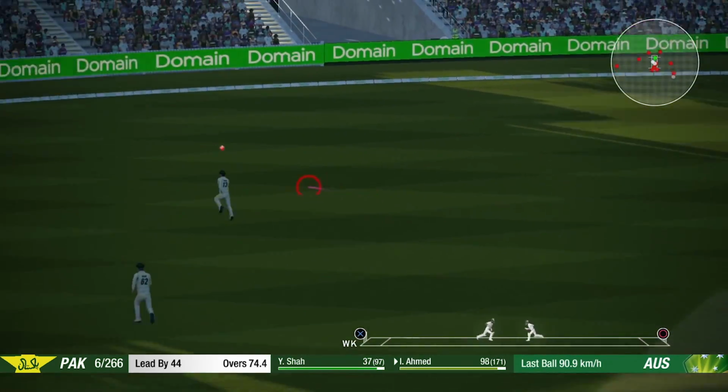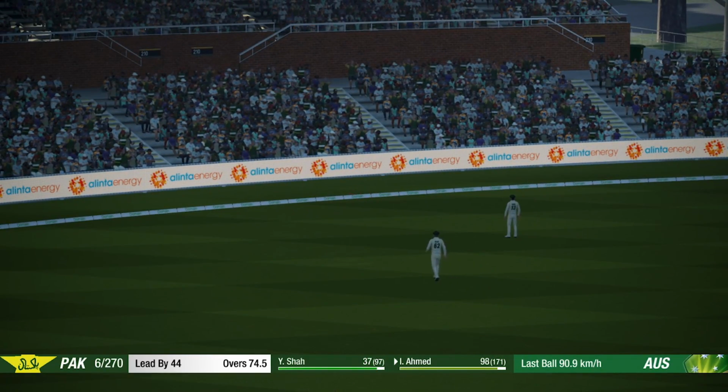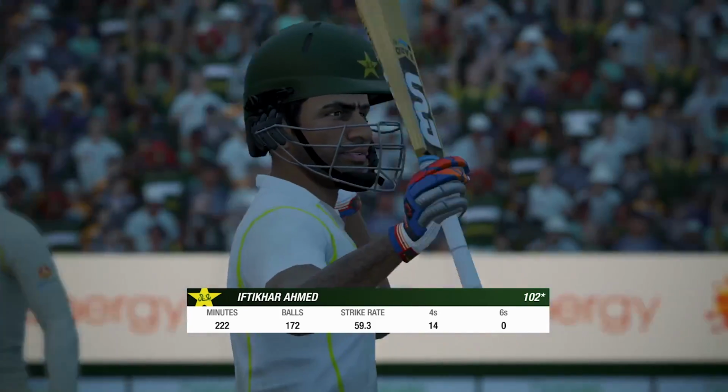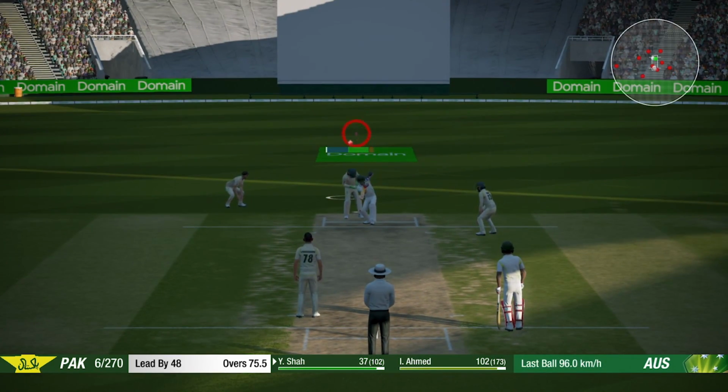But there is the 100 for Iftikhar Ahmed. And he gets to 102 with a boundary. Strike rate of 59.3, 14 boundaries throughout it. A very, very classy knock. Lots of singles and 2s around the ground as well.